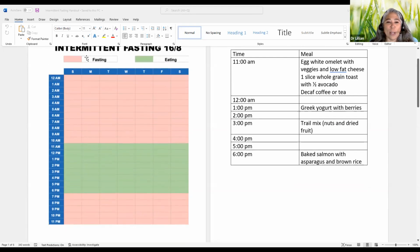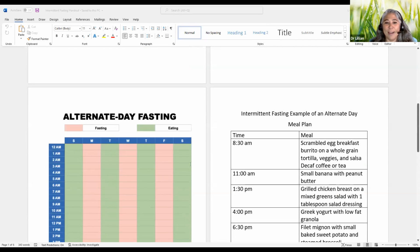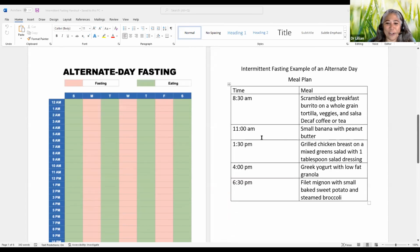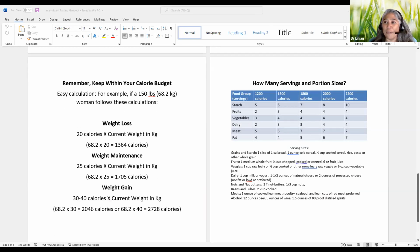And here in the green, we're going to talk about each of these things, but here in the green is when you would actually start eating if you were doing a 16-8 plan. And then I gave you an example of a meal plan if you wanted to do an alternate day. That's going to make a lot more sense when I get through the lecture. The handout also gives you a tip on how to calculate your calories, because I know that's been a question in the past, how do I do it? I've talked about it in previous presentations, but now you'll have it at your fingertips.